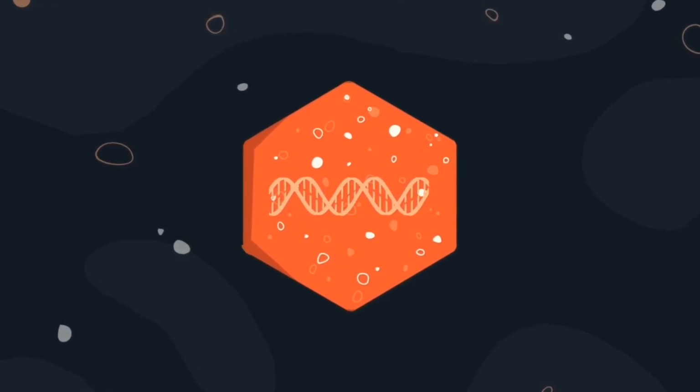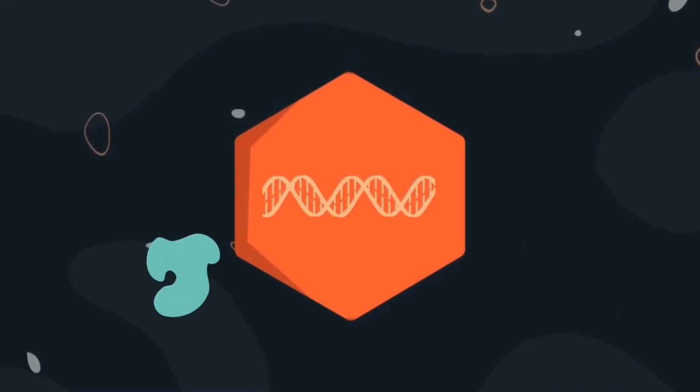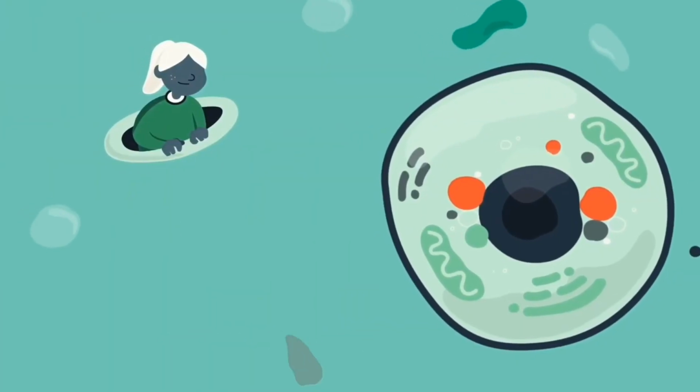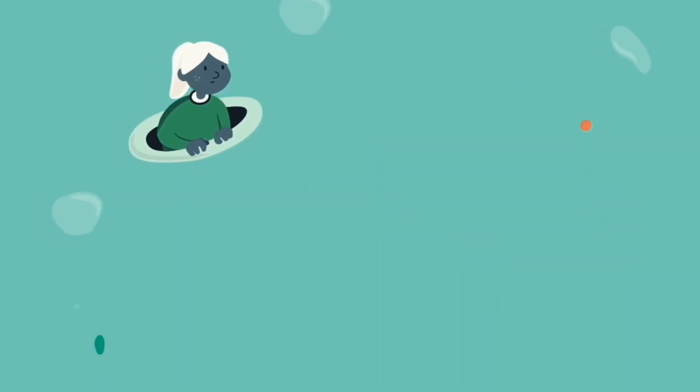A vector, which is often a virus, is how the working gene is delivered into the HSCs. Don't worry, the viral genes that are known to cause disease have been removed. The HSCs are then returned to the body, helping to correct the disease. This method aims to be completed only one time.